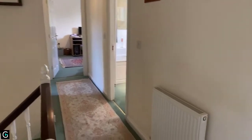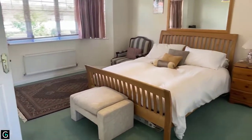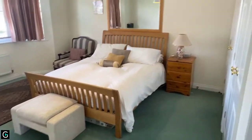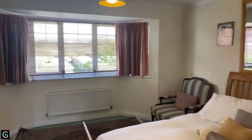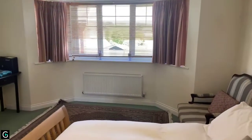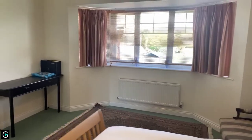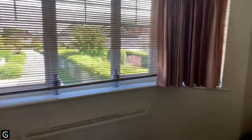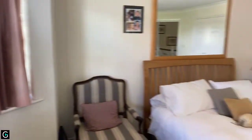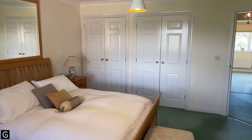Okay, so now let's focus on the bedrooms. So to my right hand side here, now this is above the lounge, the main bedroom. I say it's above the lounge because the observant ones of you will see a nice bay window, which obviously matches downstairs. So lovely to have a big bay window in the master bedroom. And if I just spin round, you'll notice that we have two built-in double wardrobes there.